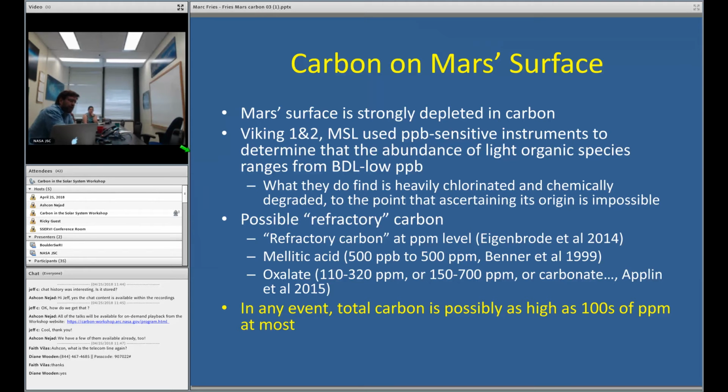So the refractory carbon in the measurements made on the Martian surface may include mellitic acid, which has been proposed by Benner et al. in 1999. He said mellitic acid is basically a PAH that's heavily oxygen-functionalized. It's an intermediate product as you're oxidizing PAHs away. Based on his calculations in his paper, he said there could be 500 ppb to 500 ppm carbon. And also, Applin et al. said that there could be oxalates running up to 700 ppm, depending on various things in the paper. I'll let you read that.